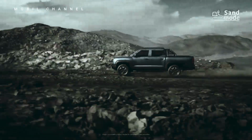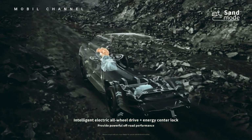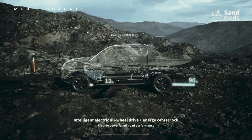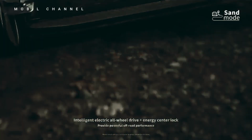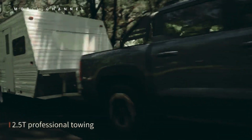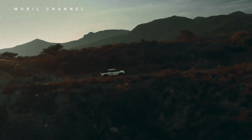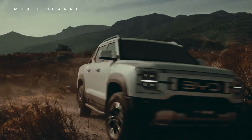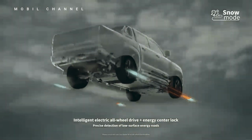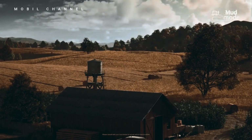The Shark touts impressive range figures for a plug-in hybrid pickup, which perhaps shouldn't come as a surprise, given that BYD is currently the world's largest electric vehicle manufacturer. According to the automaker, the Shark can travel 62 miles in electric-only mode. It's also said to be capable of going more than 520 miles with a full tank of gas and a fully charged battery. Another impressive feature for a plug-in is support for fast charging thanks to its CCS1 port.